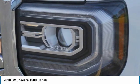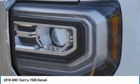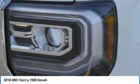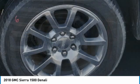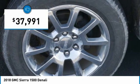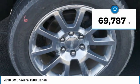Sierra 1500 now comes standard with a Vortex 6.2-liter and 5.3-liter V8 engine and an electronically controlled automatic transmission that combines high max hauling capability with precise control and is priced below $40,000. This vehicle has less than 70,000 miles.